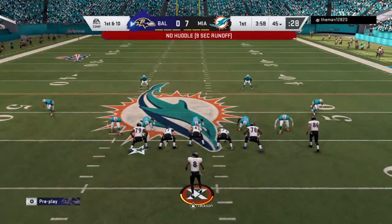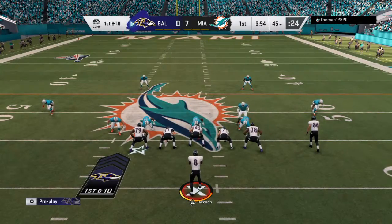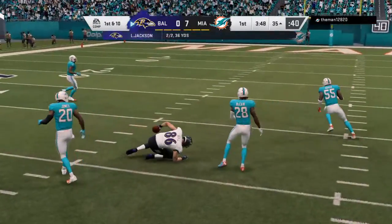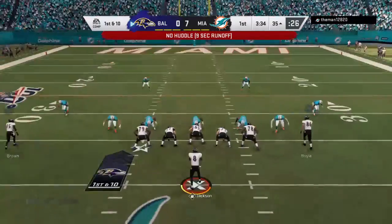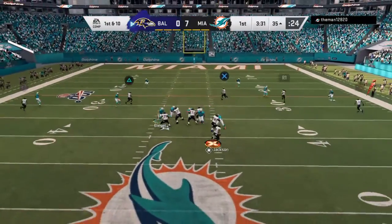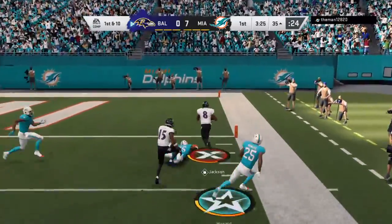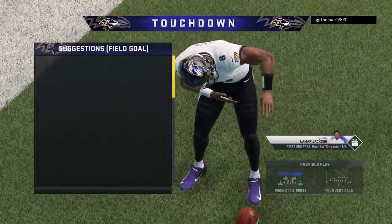The catch and run there, good for 16 and a first. The big play to start him out. Has him at the 45 already. Here's Jackson. Open man is the tight end, Nick Boyle. And he's going to get this down to the 35-yard line. A good pick up there of 20 yards. Here's Jackson to throw. He'll run it. He's got a first down and much more inside the 20. And it's 6 points for the Baltimore Ravens.